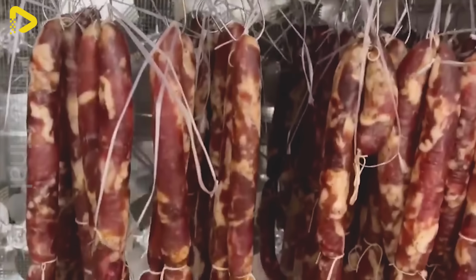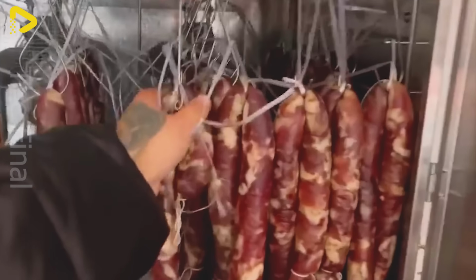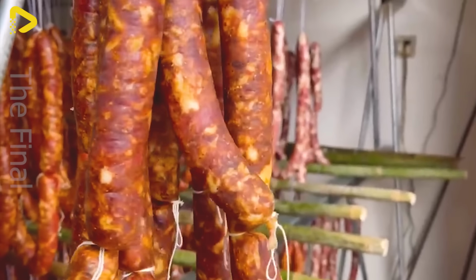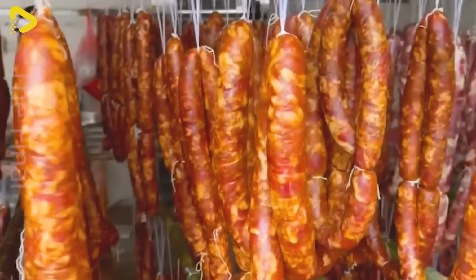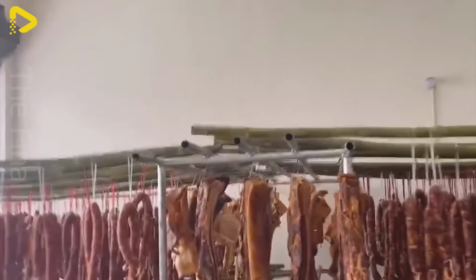The drying process removes moisture, enhancing the flavor of the donkey sausages and making them easier to preserve and transport. Once adequately dried, the donkey sausages are packaged in high-quality bags, ready for consumption.